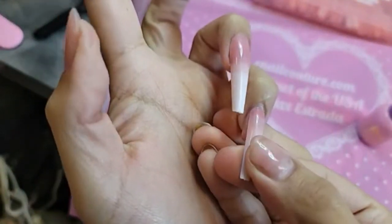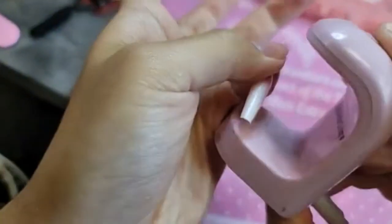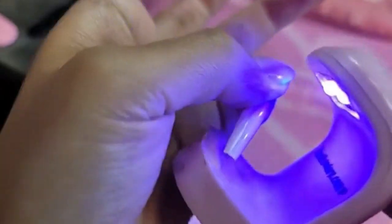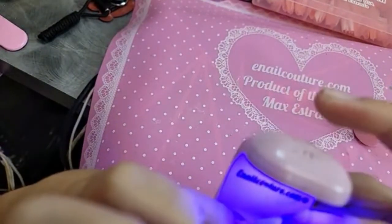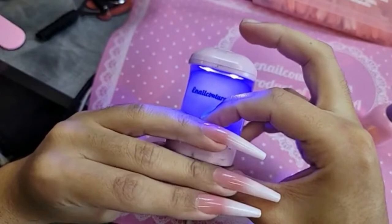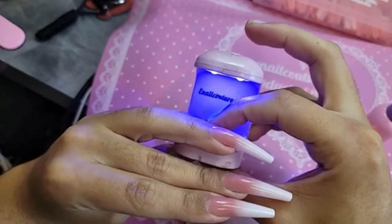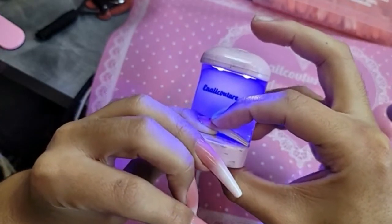Let's apply that pinky nail. Oh my gosh, aren't they flawless, you guys? I'm so obsessed. And then with the butterflies on them and some diamonds.